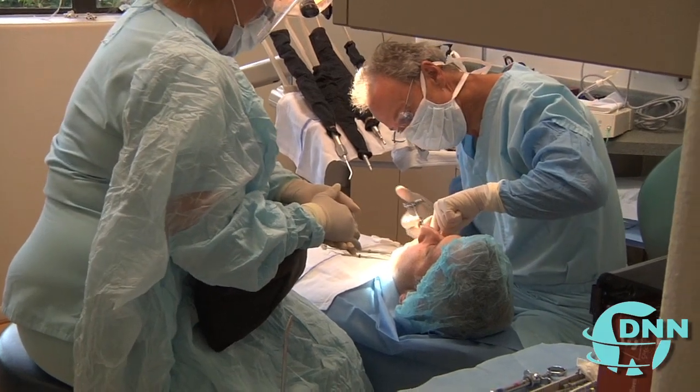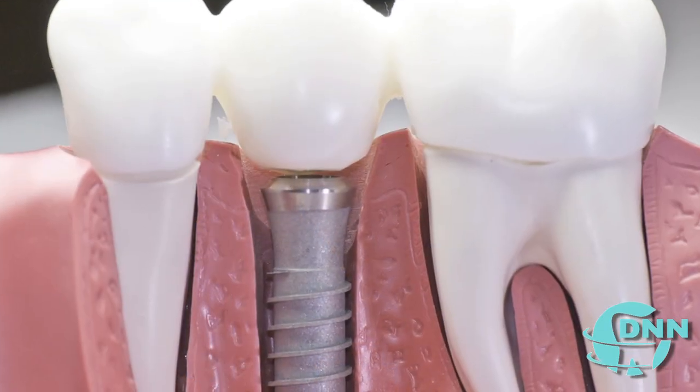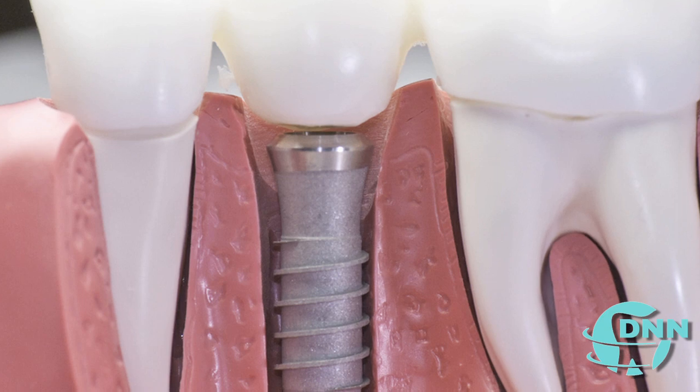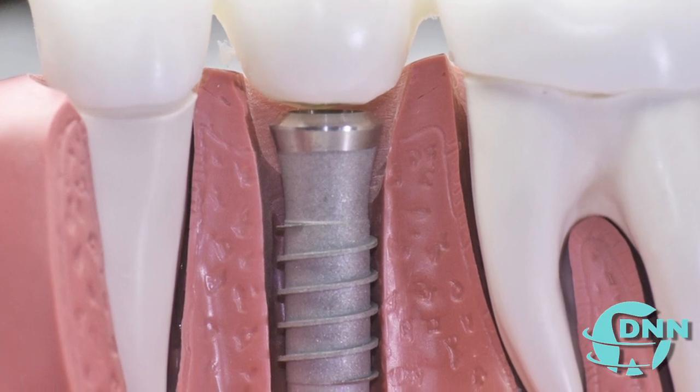Today, because of new technological design changes, new surface materials, and also the method for placement, we're able to place implants at more increased force torque, allowing great stabilization, so that dental implants can be installed and the tooth can be made in the same day.